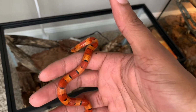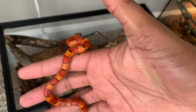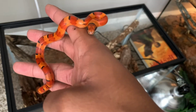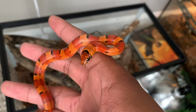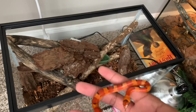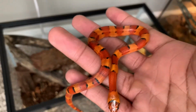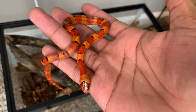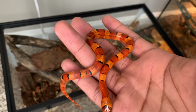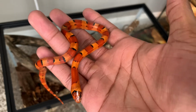So a little bit about them. He's a kingsnake, a variable kingsnake. And they're from the Mexico area, like I had it down when I was researching them. It was the, I don't even know how to say it. It's like Nuevo Leon or something like that. I don't know.